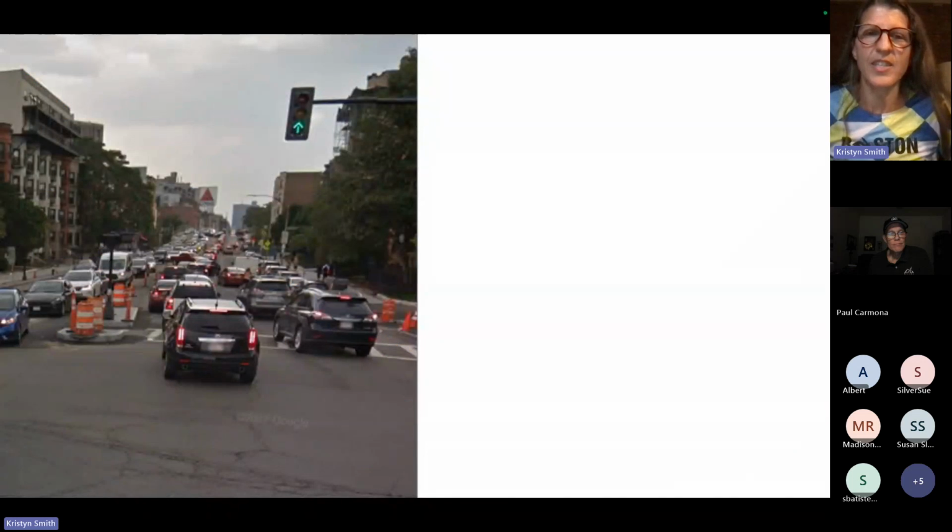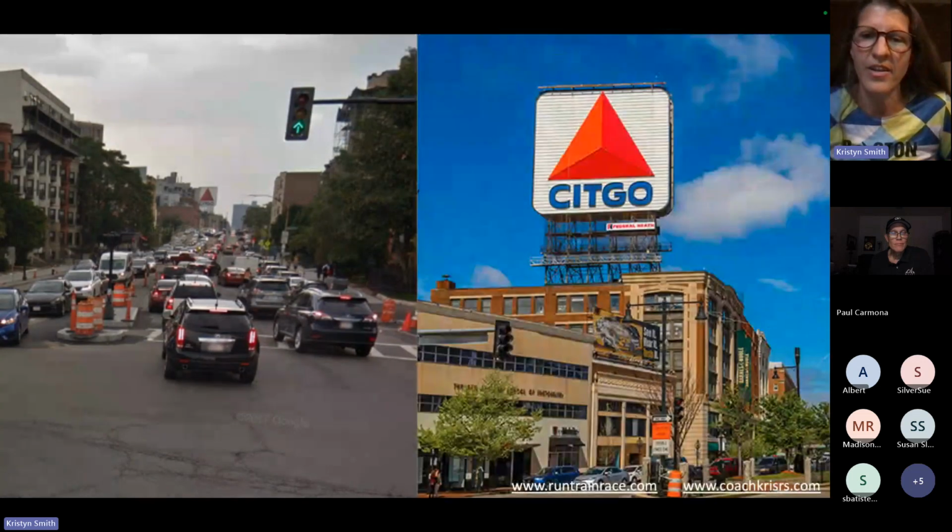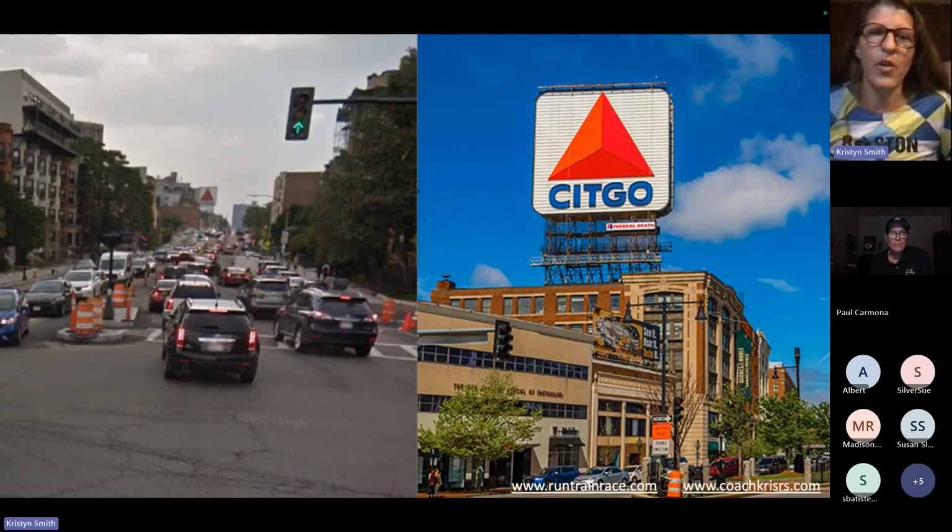This is what it looks like from the distance. As I said before, you can see it a long time before you get there. And then this is what it looks like when you get there. The other thing to know here is there will be 3 or 4 marathon photographers stationed here.